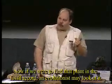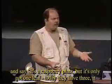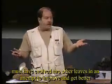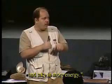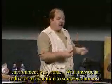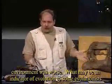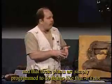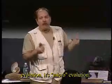Now, if we were to find that in the fossil record, an evolutionist might look at that plant and say it's a raspberry plant, but it's only got 1 leaf. But today they have 3, they must have evolved 2 other leaves in an attempt to improve and to get better and to take in more energy. In actual fact, it's the other way around. The 3 leaves were necessary because the environment was worse. What may be an indicator to some evolutionists of evolution is actually only an indicator of environment. And that these raspberry plants are simply programmed to do things like that. It's dead easy. It's not evolution, that's microevolution.